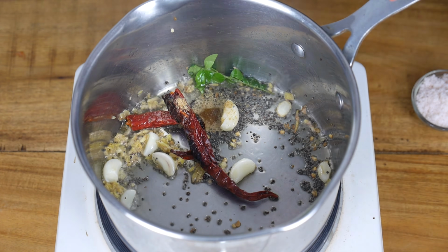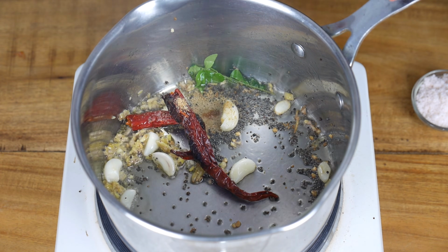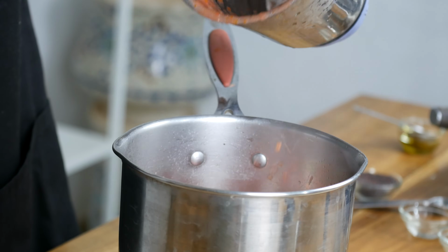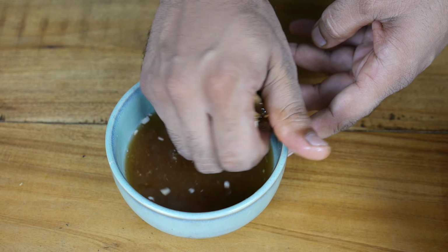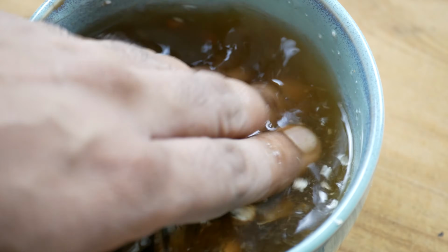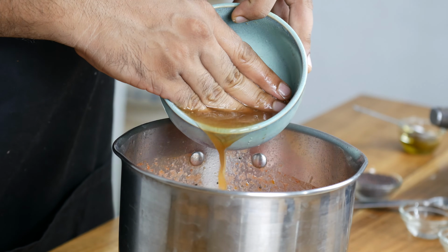And in just about 5 seconds, the strong pungent aroma of asafoetida will mellow down, and that's when you add the tomato puree to the pot and mix all the ingredients nicely. Now it's time to add the tamarind extract. So take the bowl in which you had soaked the tamarind, squeeze the pulp and the juices will come out. Add this extract to this soup.